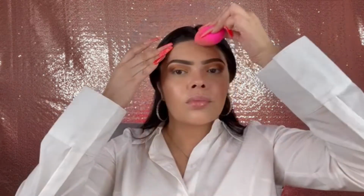Right here, I'm just pressing it in and down. You don't want to move it up to the face. See how easy that is to blend.